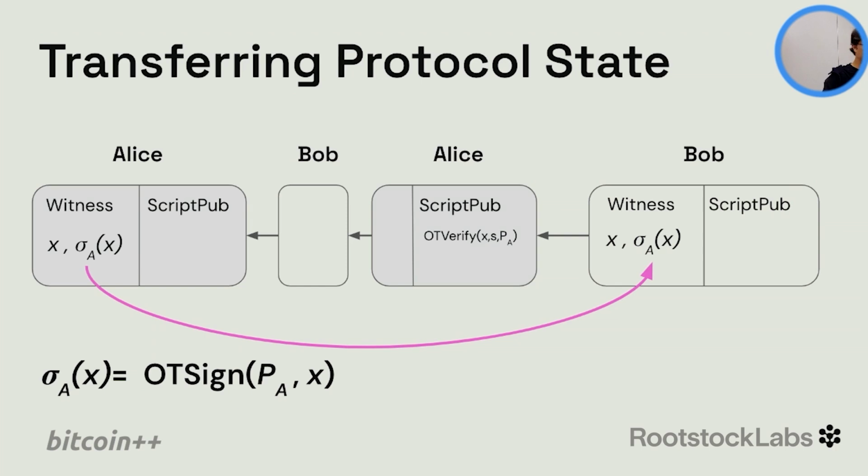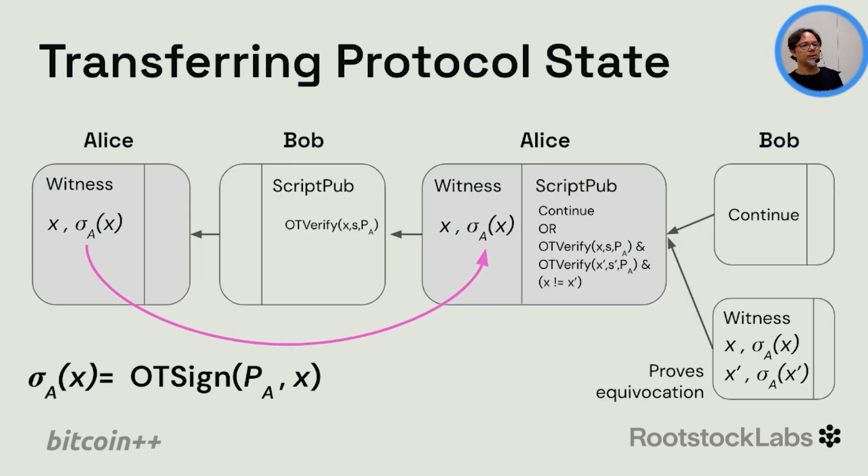So we have statefulness. But if Alice wants to use her own signatures, then there is a problem, because she can create forgeries of that signature. So every time Alice wants to use her own signatures, we have to give Bob the possibility to challenge that and prove equivocation. Proving equivocation is very easy. Just present two values, x and x prime, with their corresponding signatures, and then you can verify in Bitcoin script that these two messages are signed by the same public key, and you can punish Alice for this.